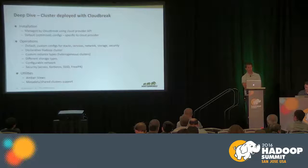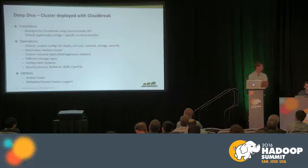By default, we optimize the configs on the cloud side and on the stack side as well, I mean on the Hadoop stack side. So all these configurations are either specific to the cloud provider or the components you have installed. So we offer defaults, and we apply those defaults out of the box. But obviously you can override those defaults if you have some custom needs or you know better than the default ones.